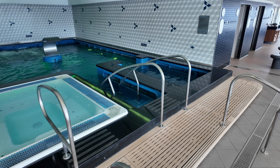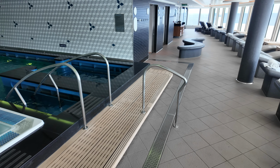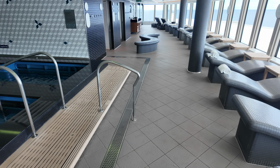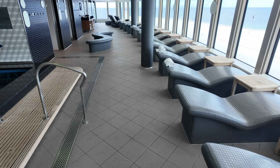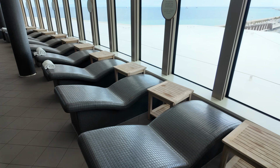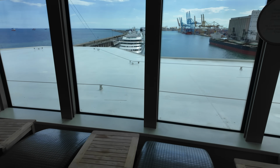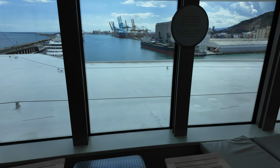The example I would give you is the onboard spa or the thermal suite. I love to use a cruise ship thermal suite when the ship is in port, because at times I can get that entire place to myself. On a day at sea, it can be so busy in there, and when it's like that, I don't find it overly relaxing, and I certainly don't enjoy spending sometimes quite a lot of money to go in there with so many other people.